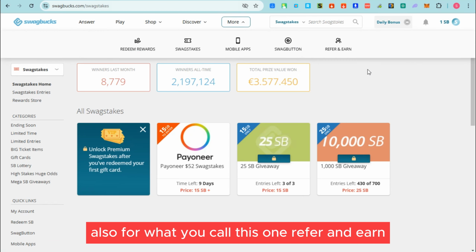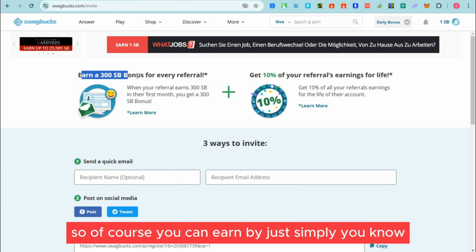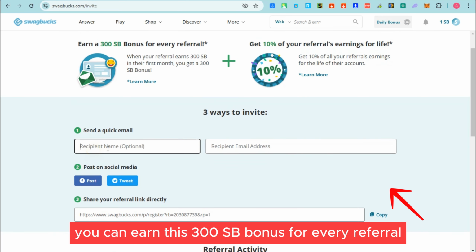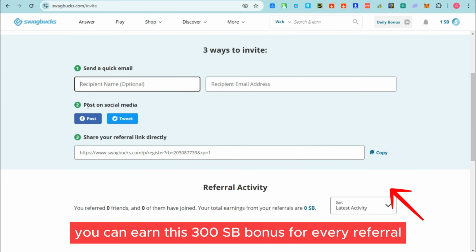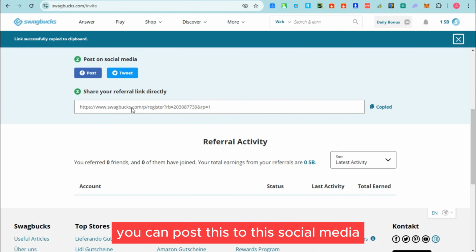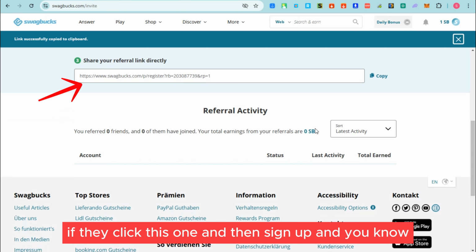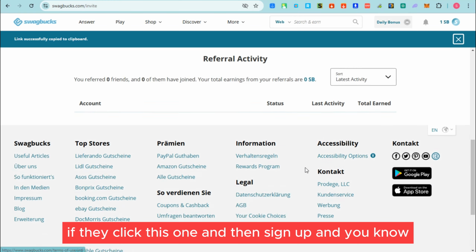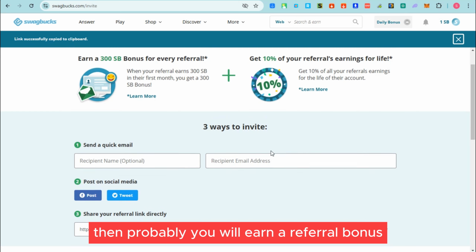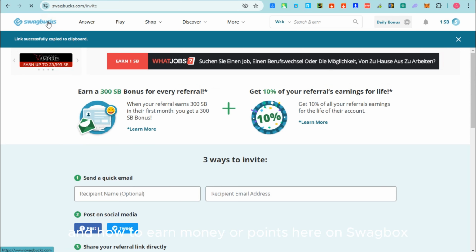Also, there is this one, refer and earn. Of course, you can earn by just simply sharing this link. As you can see, there are 3 ways to invite. You can earn this 300 SB bonus for every referral. So you can just simply add their email address here. You can post this to social media like Facebook or Twitter, and you can share this referral link directly. If they click this one and then sign up and participate in some activities here, then probably you will earn a referral bonus.